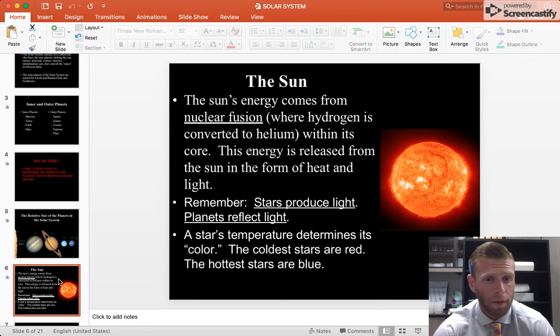All right, so the sun. So the sun's energy comes from nuclear fusion. This is where hydrogen is converted into helium. So within the core of the sun, this energy is released from the sun and it gives off that beautiful heat and light. Remember that stars produce light and planets reflect that light that the star produces.